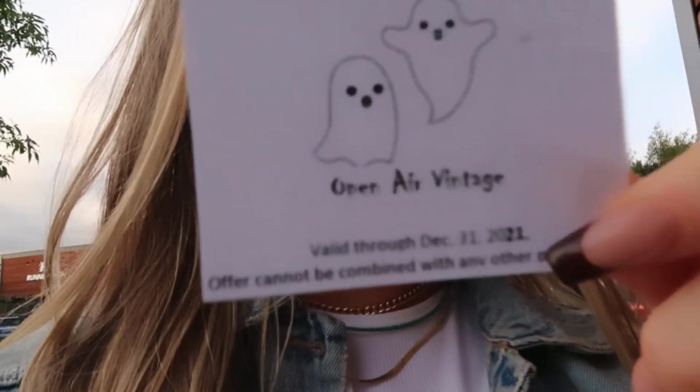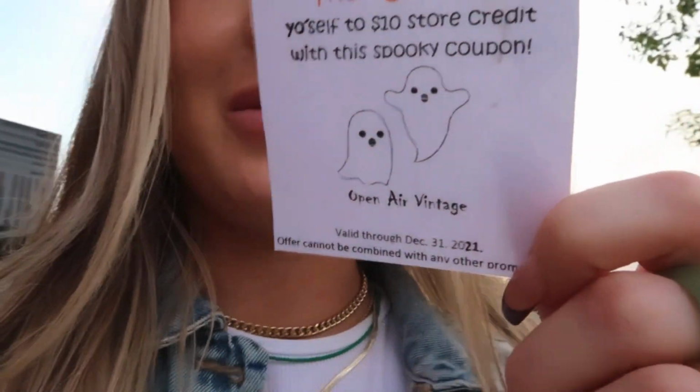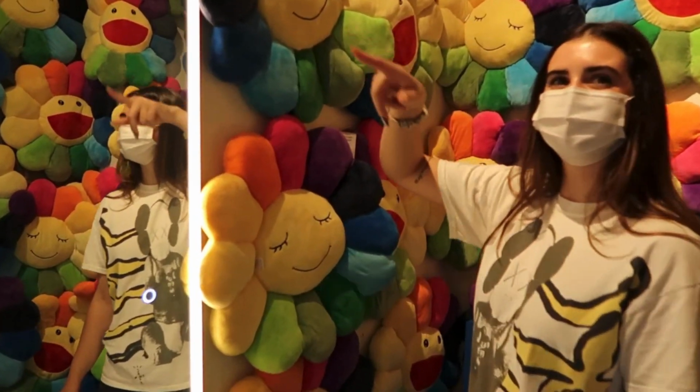We're doing this today. It's our little spooky day, trick-or-treat day. If everyone finds a coupon in the store, they get 10 bucks off, and we're hiding them all day. Let's go find Quinn hiding them. I hid one in here earlier. That's a good one. That's like the ghost.